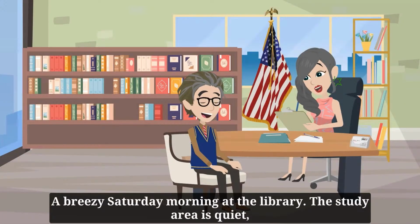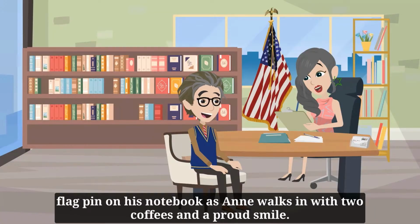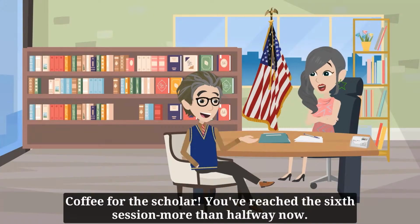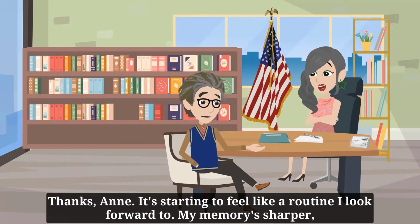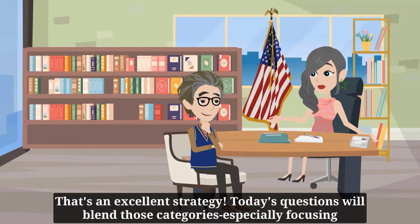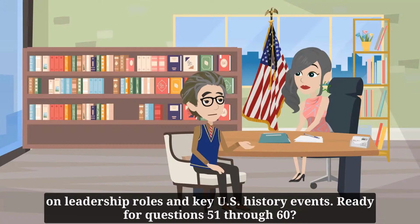A breezy Saturday morning at the library. The study area is quiet and the atmosphere is relaxed but focused. Mark sets up a small U.S. flag pin on his notebook as Anne walks in with 2 coffees and a proud smile. Coffee for the scholar. You've reached the 6th session, more than halfway now. Thanks, Anne. It's starting to feel like a routine I look forward to. My memory's sharper, and I've started organizing questions by topic, like wars, government, geography. That's an excellent strategy. Today's questions will blend those categories, especially focusing on leadership roles and key U.S. history events. Ready for questions 51 through 60? Let's get into it.